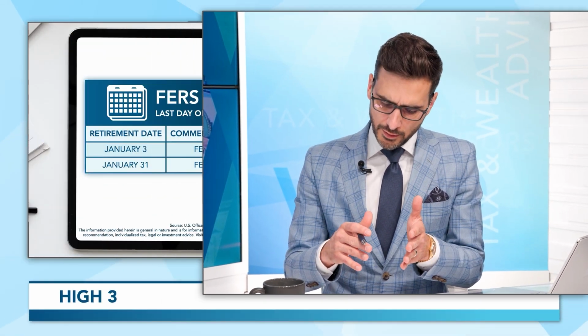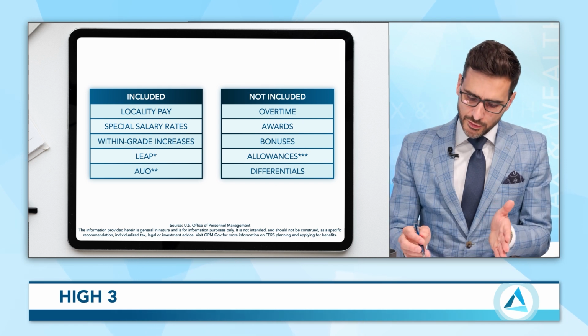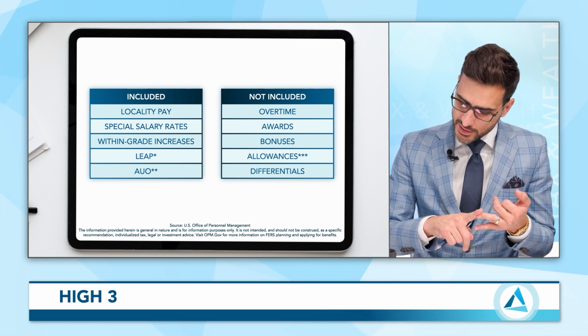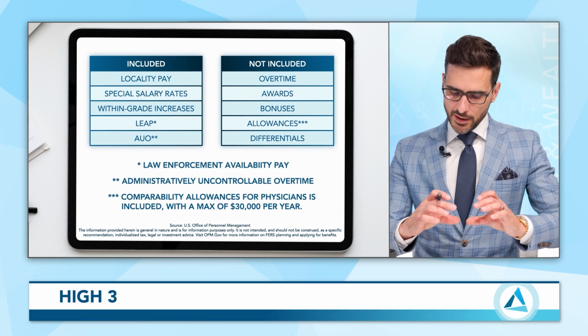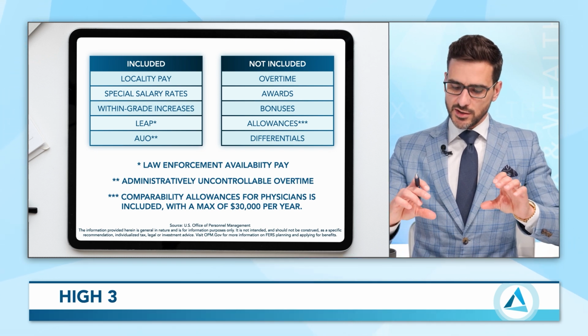Okay, we got through that. Now let's keep moving. Let's talk about how you figure out how much you're going to get in terms of an annuity. It's real simple math. I think a lot of you are familiar with the high 3. The high 3 is the top 36 consecutive months of pay. What counts? Locality pay and special rates count. But what doesn't get included in the high 3 is your overtime, awards, bonuses, those sorts of things. So the high 3 is usually the last 3 years of your career for most people. But the thing is, you can't.